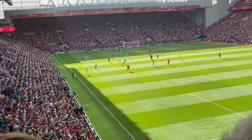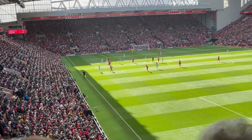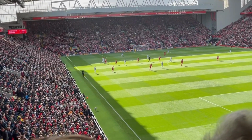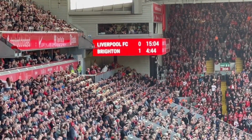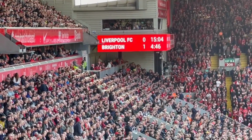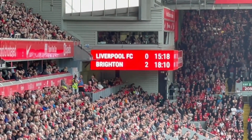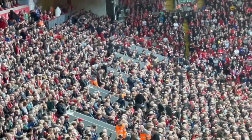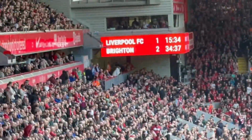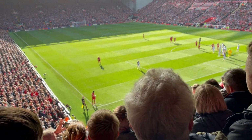And it did not take long. Within 4 minutes, we were down 1-0. Not what I wanted, but give credit to Brighton. They were playing really, really well. Within 14 minutes, we were down 2-0. Painful. Bobby Firmino scored one for us, so the score was now 2-1 Brighton.